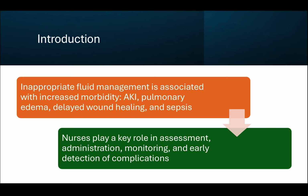Appropriate fluid management helps prevent serious complications such as acute kidney injury, pulmonary edema, and delayed wound healing. Nurses have a central responsibility in this process, including assessing fluid requirements, administering intravenous fluids safely, monitoring patient response, and identifying early signs of fluid imbalance.